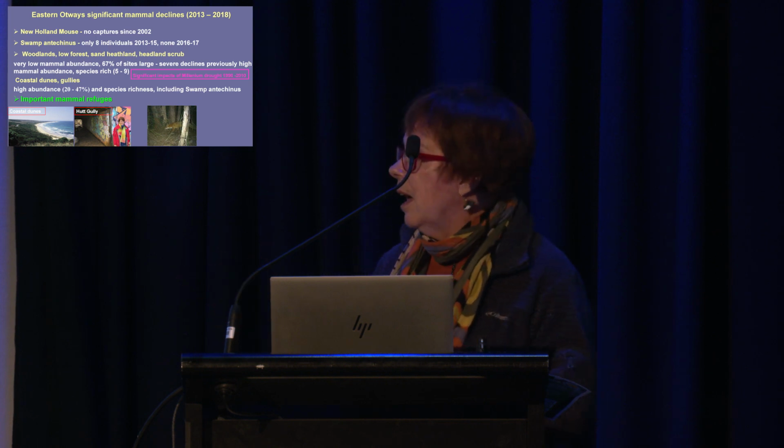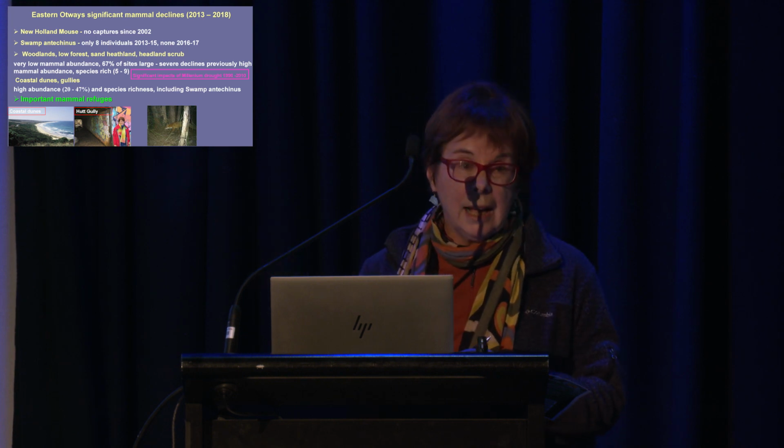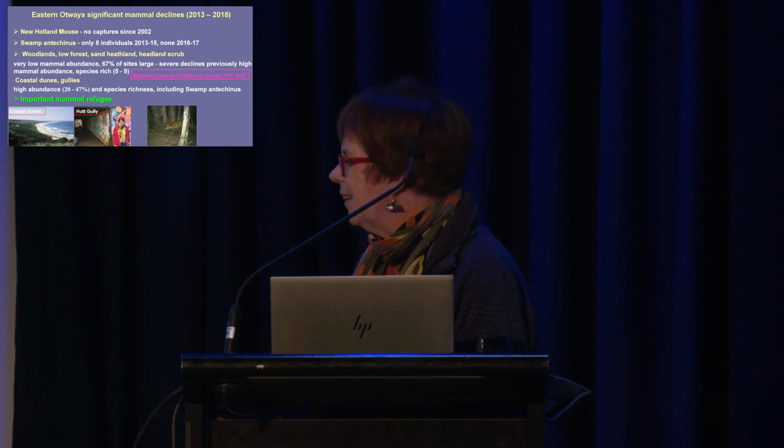The only good thing we had was that the coastal dunes and gullies had actually high abundance of mammals and species richness, and they included some threatened species such as the swamp antechinus. So we realised there were some important refuges in this landscape, and they're the coastal dunes that I mentioned, and that's me in Hutt Gully. I never knew I'd be crawling around in gullies and waterways when I returned to the area, but that's the way it was. And this is despite the presence of predators.